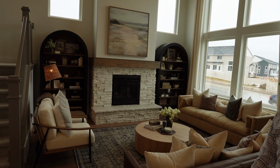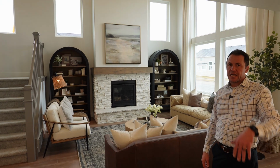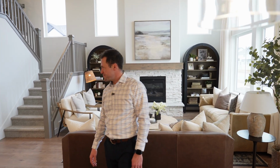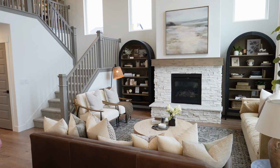Go with the windows. It makes the house feel so much bigger. Years later, you can hire somebody to do your backsplash and it's going to be a lot cheaper. If I'm being completely honest. Yeah, for sure. I really love the fireplace too. That's a really nice touch. The raised hearth, the wood, the white split rock stone, that looks amazing.